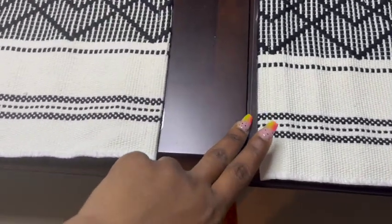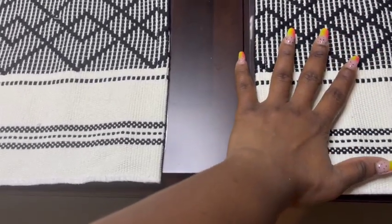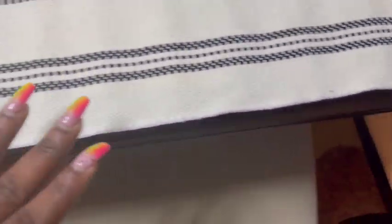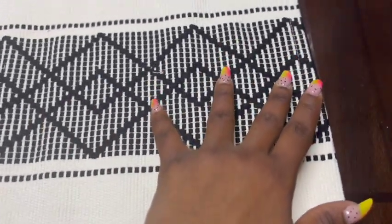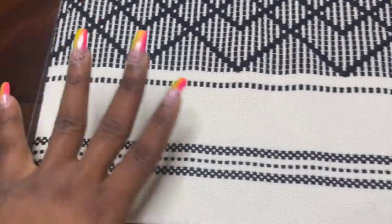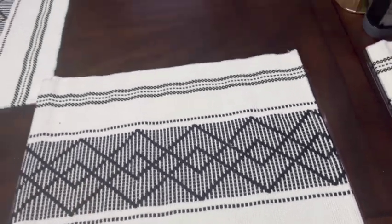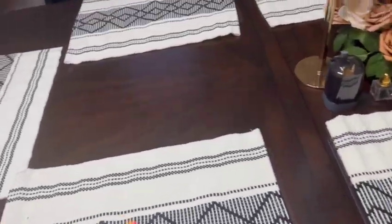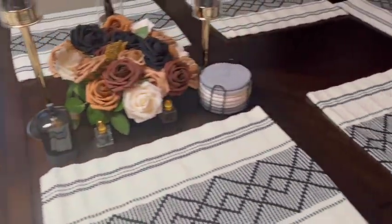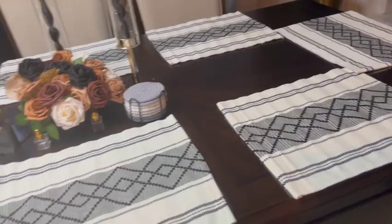So I have these plastic mats underneath, because these are cloth, right? To absorb the water or any liquid that spills. But just look at how this is versus how this one is. I don't know if you can see the edges, right? I literally have to be stretching them for them to fit. Look at this one, you see that? So this is what it's looking like right now.